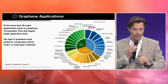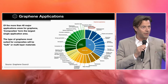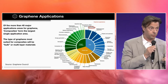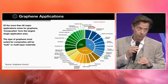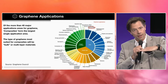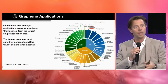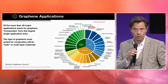The single layer, which is the orange down there, is really the high end. That goes into battery, into storage, also very expensive and difficult to produce. The composite industry can benefit from that, but it's not necessary. So what we focus on is basically few-layer and multi-layer, meaning 5, 10, 20 layers of those graphene layers, or bulk. Bulk means there's a borderline going back into graphite.